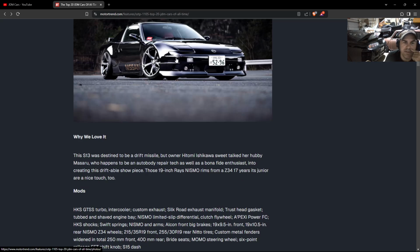So S13 with 19-inch wheels. Do you like that look? Or would you like a little bit smaller, like 18-inch? I probably do. I'd probably run 18s. 19s is a little overboard, but if you're looking for a showpiece, that works.